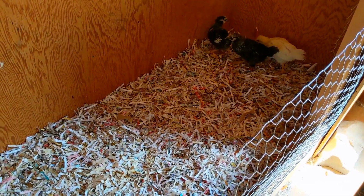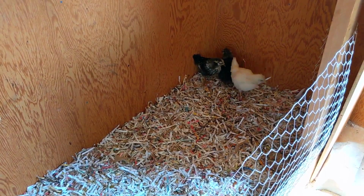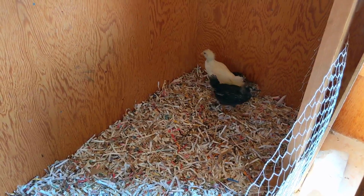We had one of these girls had spraddle foot, and if you don't know what that is, it's basically where their feet just bow out. On our first batch of chicks, we actually had a chick that couldn't recover, and we had to euthanize it. But we had one of these chicks that had spraddle foot, and I think this rough terrain really kind of helped her strengthen that foot, and so we didn't have to put anyone down, which has been really, really cool. 16 for 16, right? That's what you want to see.